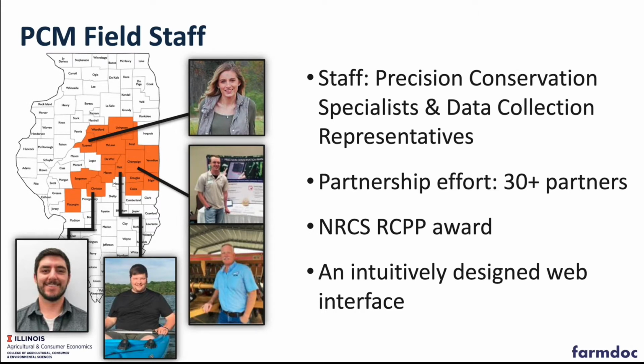Our precision conservation specialists are shown here. And as we mentioned, we have these 4 regions that comprise our 16 counties in Illinois. And then there in the bottom right-hand corner, you see Chris Stewart, and he is our one-man shop for the 10 counties in Kentucky. So we have these precision conservation specialists that serve our farmers directly, working with them one-on-one, delivering reports to them, showing them how conservation practice adoption and scaling practices to more acres can affect their financial bottom line.